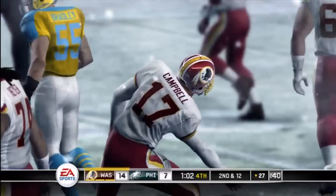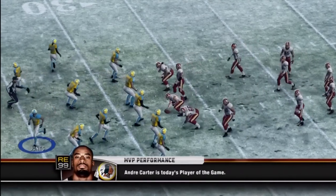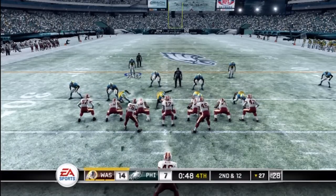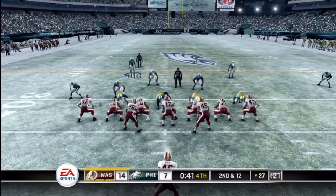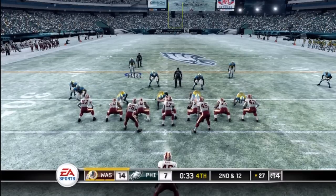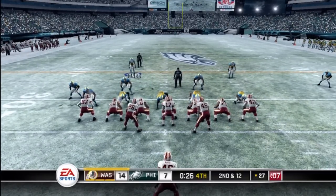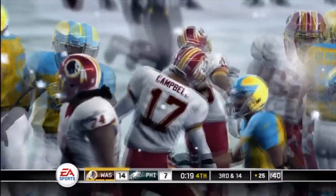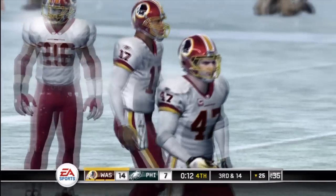They go with the kneel down. Second down, about 12 yards to go. And this should be a kneel down as they just try to kill the clock. And he'll just kneel it here. Third down, they'll need 14 to convert. Ball on their own 25.